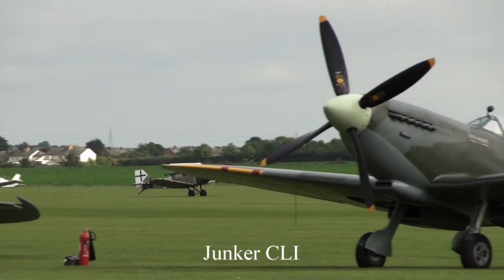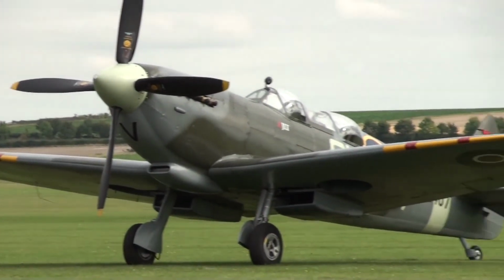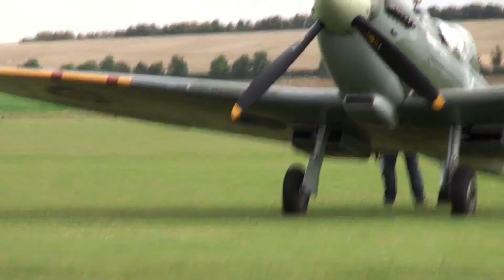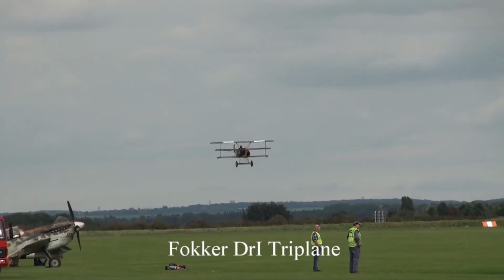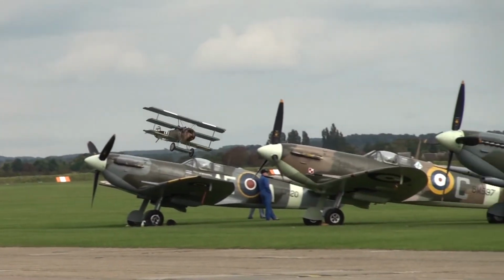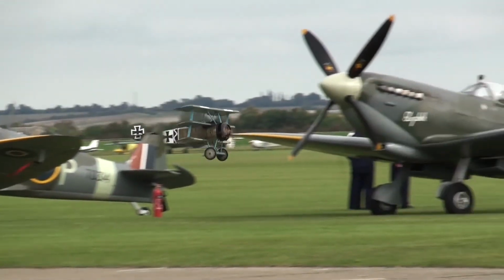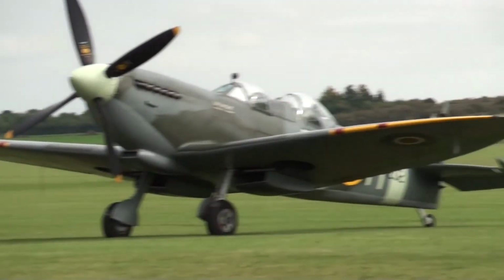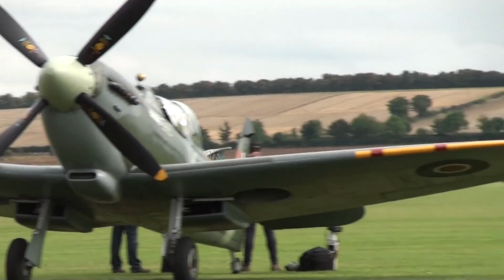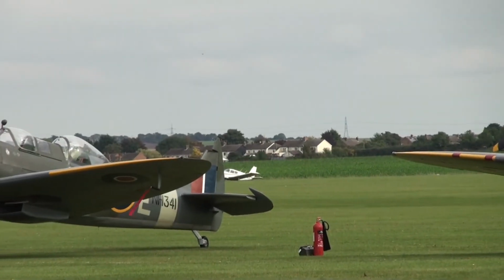Of course, in the days when Duxford was an RAF fighter station in its early period, and certainly at the Battle of Britain time, the Hurricanes and Spitfires of the Battle of Britain would scramble across the airfield in many different directions. Such things, of course, decidedly frowned upon today. So that aspect of the Battle of Britain we shan't see being replicated. The second of the two Fokker Triplanes is down.